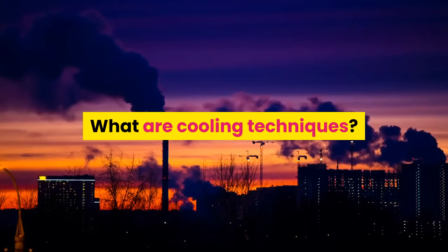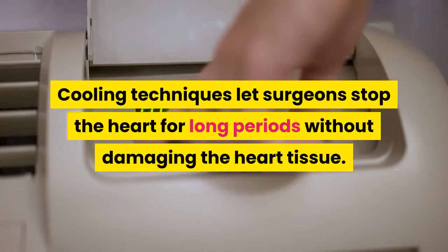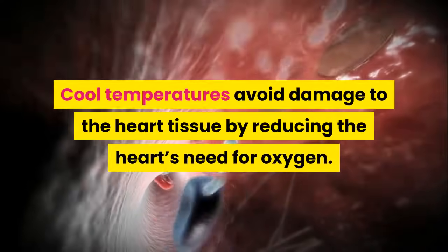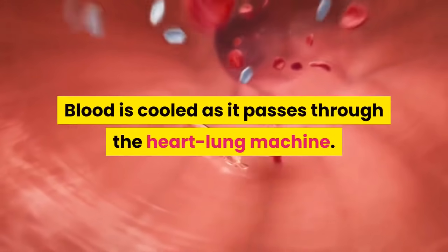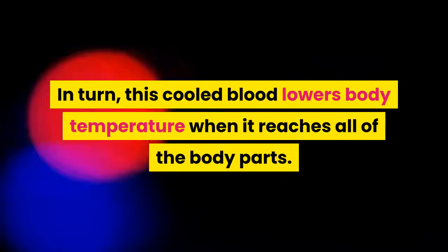What are cooling techniques? Cooling techniques let surgeons stop the heart for long periods without damaging the heart tissue. Cool temperatures avoid damage to the heart tissue by reducing the heart's need for oxygen. The heart may be cooled in two ways. Blood is cooled as it passes through the heart-lung machine. In turn, this cooled blood lowers body temperature when it reaches all of the body parts.